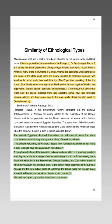The same form of skull is found in the Canary Islands off the African coast and the Carib Islands off the American coast. While the color of the skin is that of a reddish brown. The ancient Egyptians, not the modern, but the ancient Egyptians depicted themselves as red men of much the same complexion as exists today among some tribes of American Indians. Comparing ancient Egyptians to American Indians. Reddish brown. Okay. The ancient Peruvians, says Short, appeared from numerous examples of hair found in their tombs to have been an auburn-haired race. Auburn-haired race. A lot of our grandmamas got auburn hair.